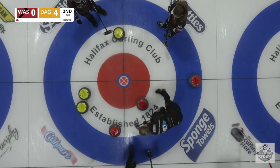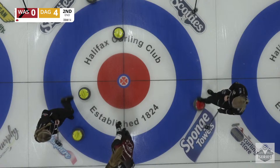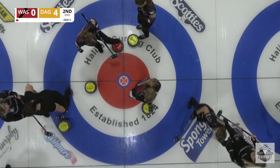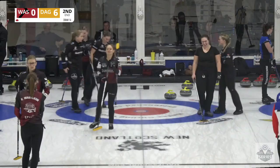Just heavy, so now we'll have to look and see. Looks like 2 yellow for sure. That red might be out counting the third. 2 yellow it is. Big steal. And so Daigle taking a 6-0 lead after 2. Yeah, a really great start to the game here for Team Daigle.